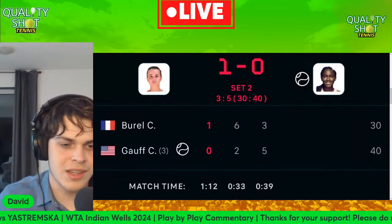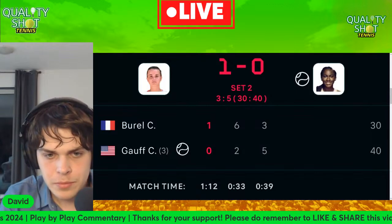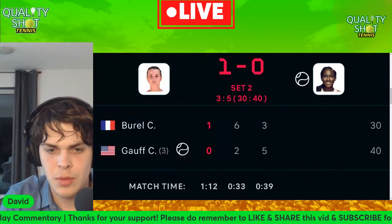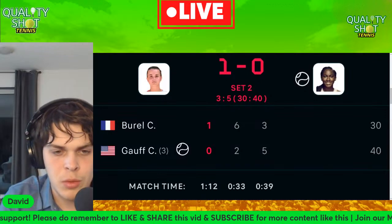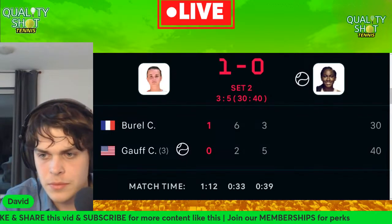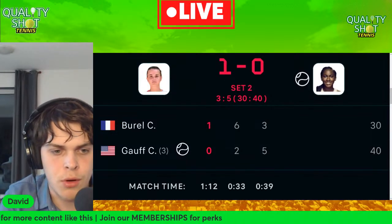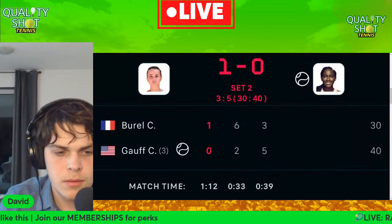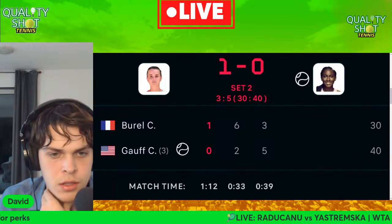Not quite done in this set. Beautiful backhand, just sweeping return. I mean, it's a wonder how he's making a mess of so many returns when you see that one. Just flawless technique through the ball. Set point number 3, regardless.